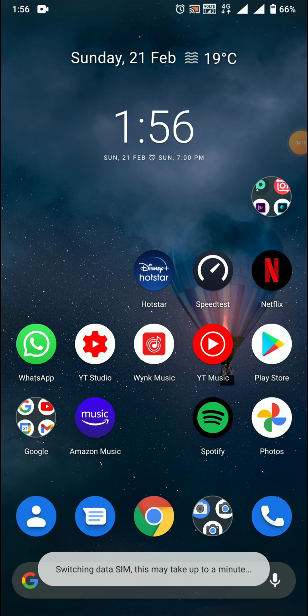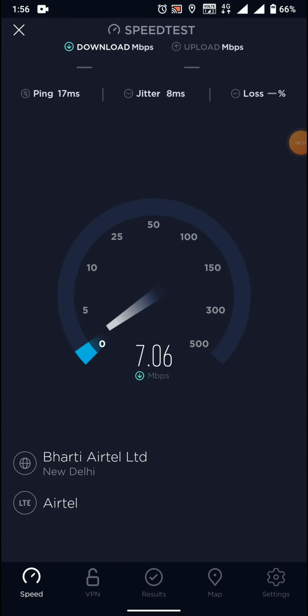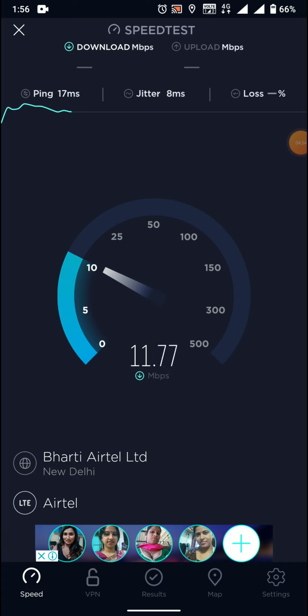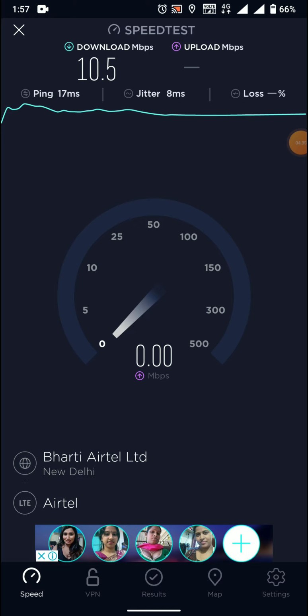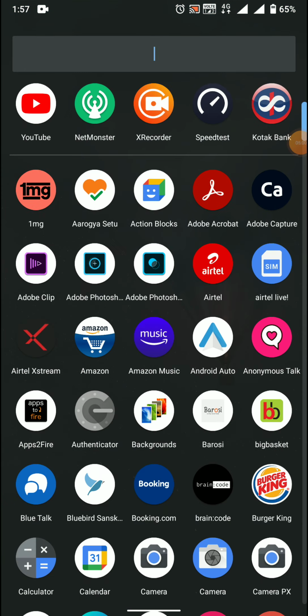Now let's check for Airtel Postpaid. I don't get crazy high speeds on Airtel Postpaid, I don't know why, but when I was on Airtel Prepaid I used to get over 20 mbps, but on Postpaid I never got that kind of speed, and forget about upload speeds. But the ping is relatively lower as compared to Vodafone. Let me show you.